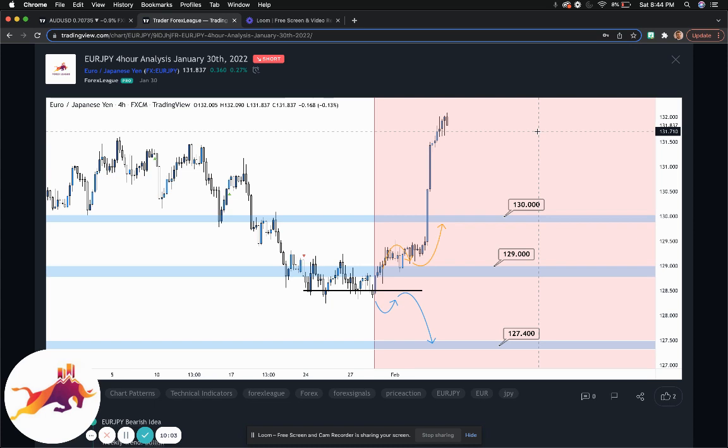Let me just charge this real quick. So it absolutely took off, and it gave us a great break and retest. So went with trade path 2. But yeah, I mean, we knew the news was coming. So you want to be careful around news. Even if your analysis is perfect, things can still happen. Things can still get sent the wrong way.